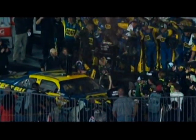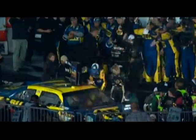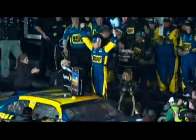Ford has now won 3 of the last 4 Daytona 500s. It's the 13th win for Ford in the Great American Race as Matt Kenseth and his team celebrate.